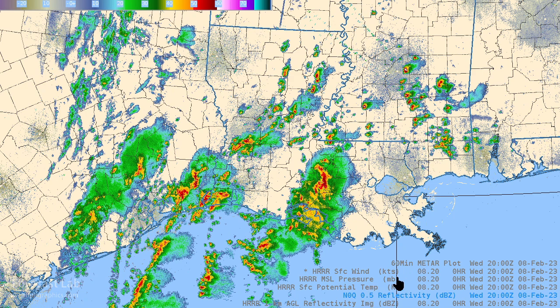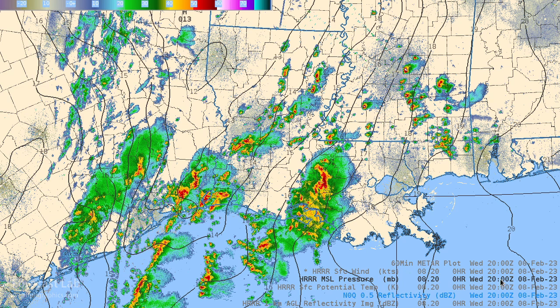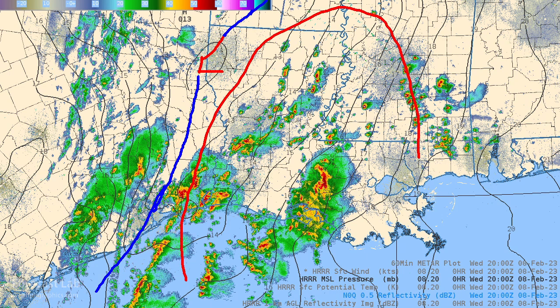Let's add on the pressure overlay. This is going to be from the High-Resolution Rapid Refresh, showing a low-pressure area right there near Shreveport, the cold front likely right here in this trough. And then we've got kind of a stationary front going all the way up into Arkansas. So this is going to be out in the tropical sector.